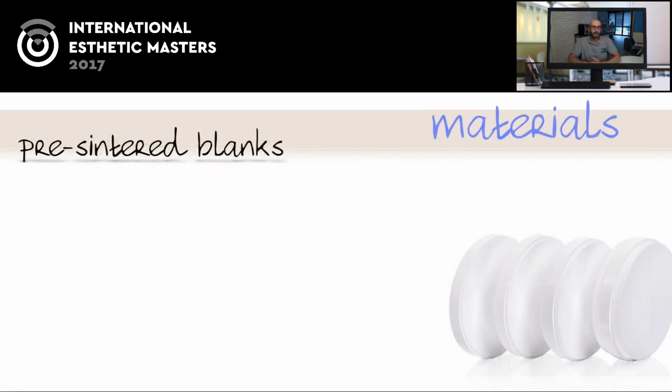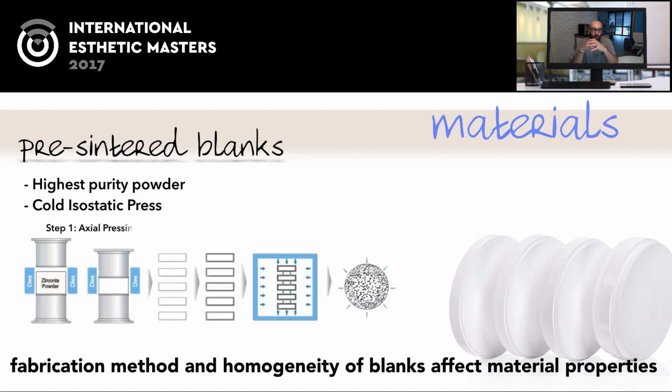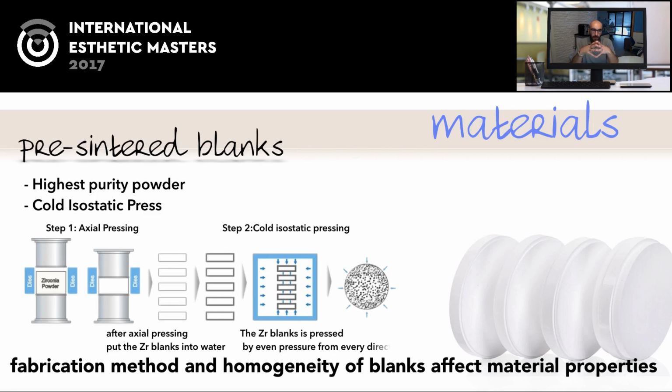But what is different is in the pre-sintered blanks, because the fabrication methods and the homogeneity of the blanks affect the material properties. Also, the purity of the powder that the company uses to create this disc is very, very important. And also at the same time, the process that they use to create this disc is important. You can see here, this is the quality press process. It is called cold isostatic press, which the company uses to create the highest quality discs.